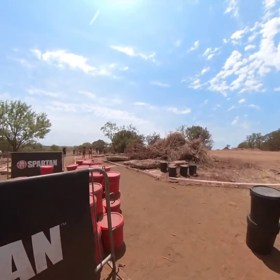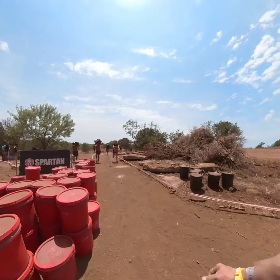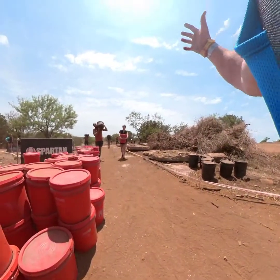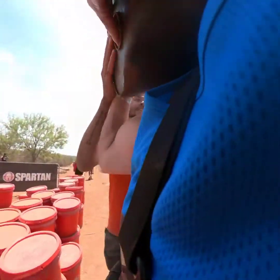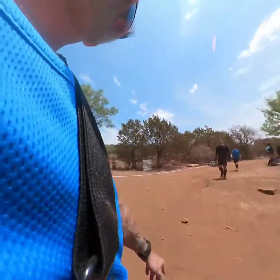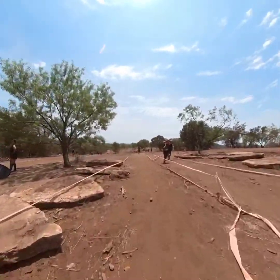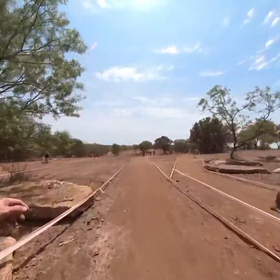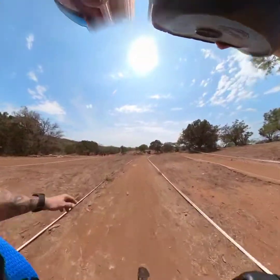Up next is the bucket carry. For the guys, I believe the bucket is between 60 and 70 pounds. For the girls, I think it's between 40 and 50 pounds. And they're not overly particular on how you carry the bucket, but you just have to carry the bucket down the course, around, and bring it back. It has a couple of dirt mounds and stuff you have to climb over, but as long as you keep moving, it's not too bad.